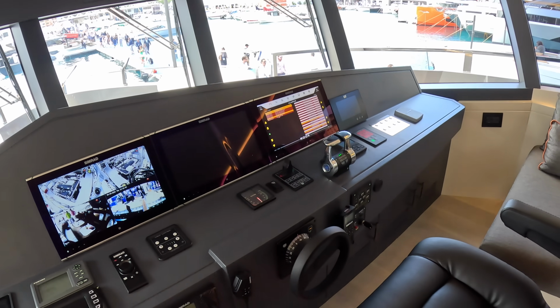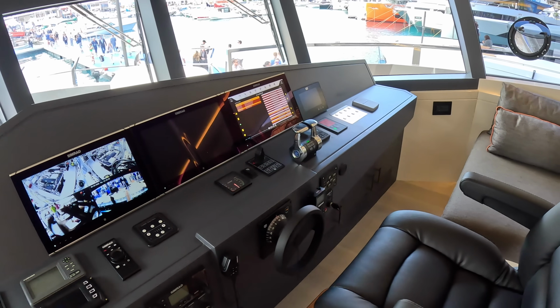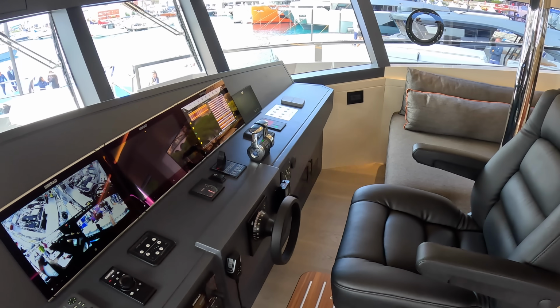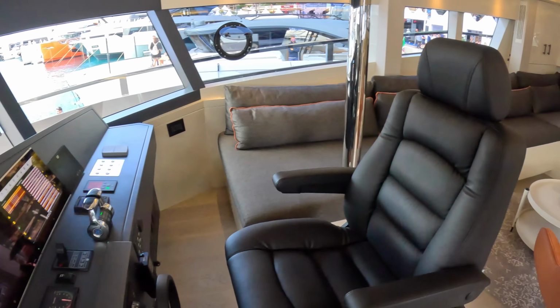Little steering wheel down here, of course. In this sort of boat you really don't use the wheel hardly at all. It's basically just for getting out of the harbour, and then you're on autopilot and cruising. So you often find with these there's very little in the way of steering wheels.